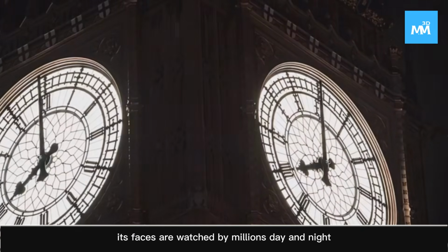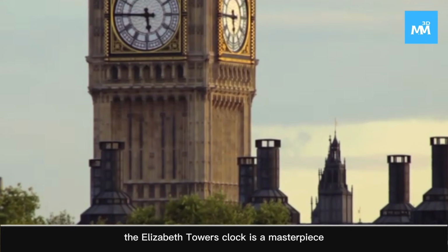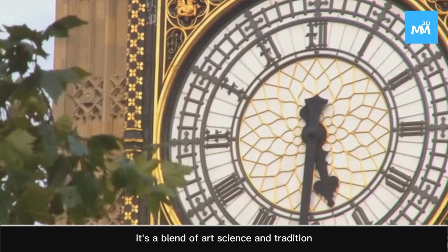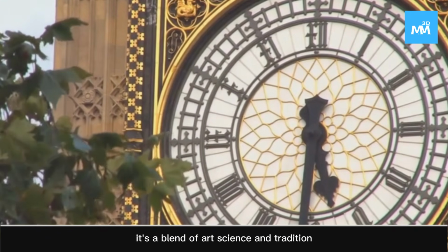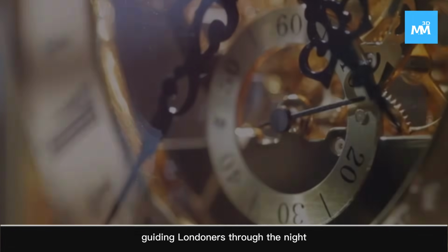Its faces are watched by millions, day and night. The Elizabeth Tower's clock is a masterpiece, visible proof of the city's heartbeat. It's a blend of art, science, and tradition, and it continues to shine, guiding Londoners through the night.